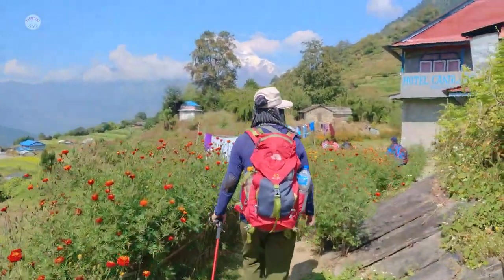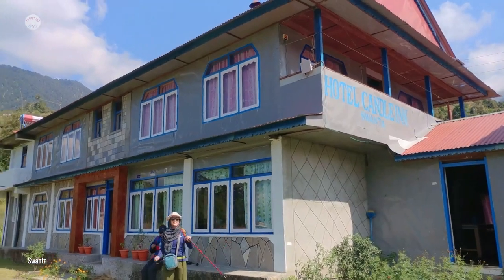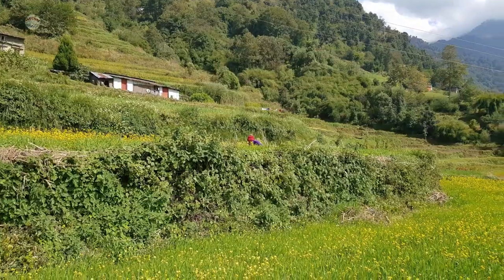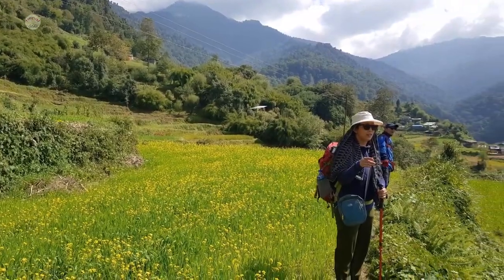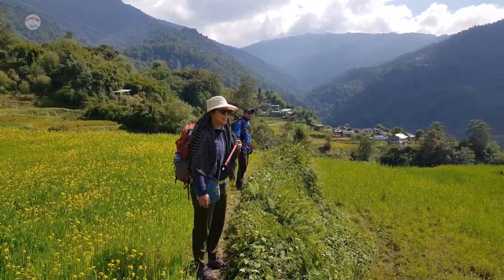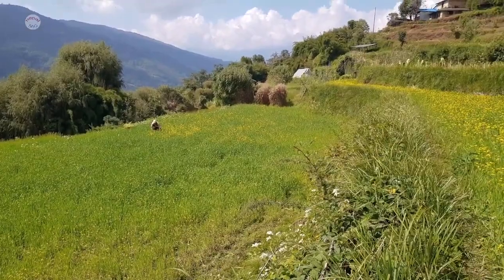After hiking for approximately 4 hours, we have now reached the village of Swanta, where we will be taking a short break and have our lunch. After having our lunch, we make our way up towards Upper Chistibu. The trail can get confusing as we didn't find any signpost to guide our way. However, we asked around and a kind village woman pointed us in the right direction.